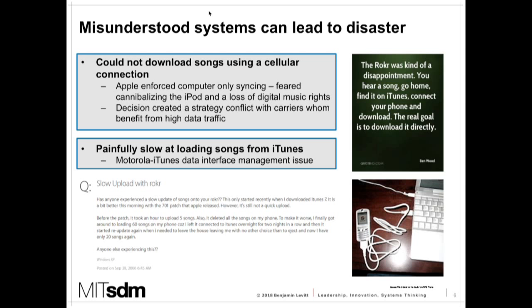But that wasn't the only issue. The other issue was that the actual data interface wasn't great either. I'll read this comment that I found, which still exists on Apple's website on the community page. "Before the patch, it took an hour to upload 5 songs. Also, it deleted all the songs on my phone.